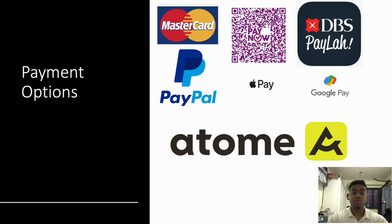Payment methods. Looking at payment methods is a very important thing in today's day and age. E-payment has become a thing of very ease. So when Daiso has a mobile app itself, e-payment will be very, very important. The payment methods that I've listed over here are very secure and very easy and hassle-free to go about.